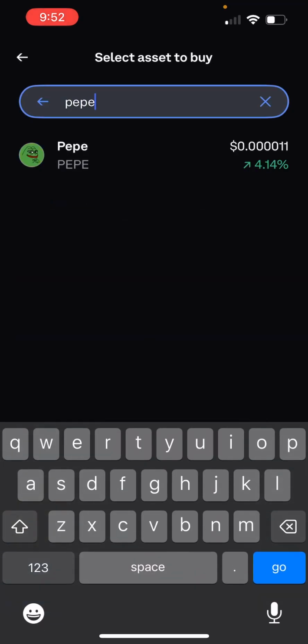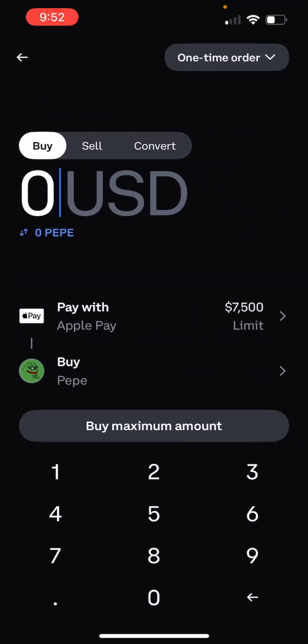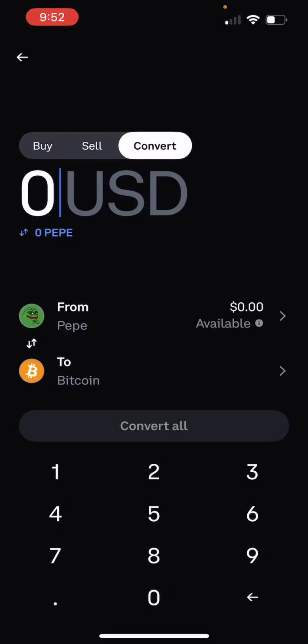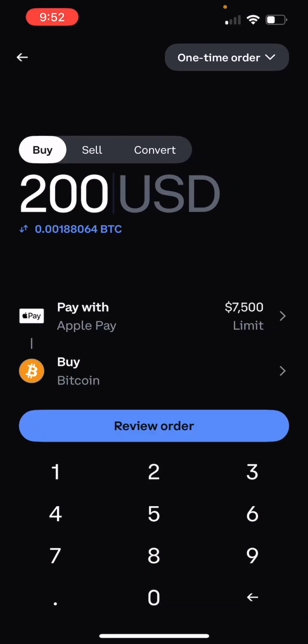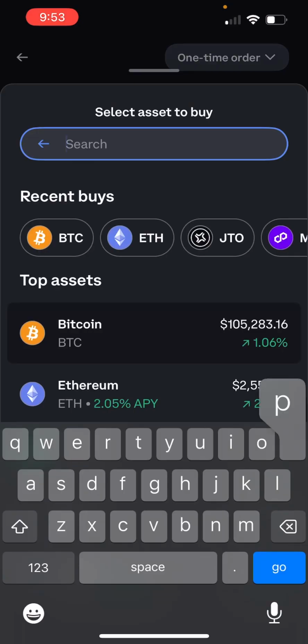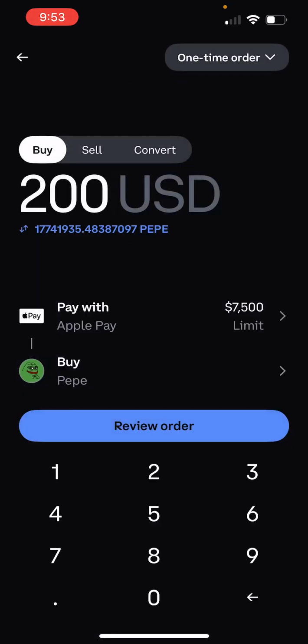But let's click into it. Let's say I did want to buy Pepe. Okay, so you're going to see here you have buy, sell, convert. We're looking to buy, and so it says 0. I could put in 200. Okay, so if I wanted to buy $200 worth of Pepe, I'd type that in there, and then you would do pay with. It says Apple Pay, and then actually this says Bitcoin down here. I don't want to do that. I actually want to do, let's say Pepe. Okay, and then also right under the 200 USD, it tells you how many of the Pepe coins you're going to get.